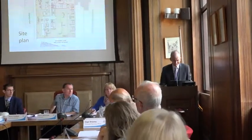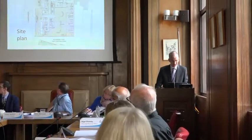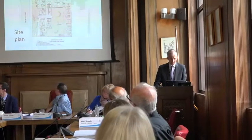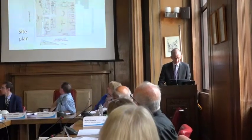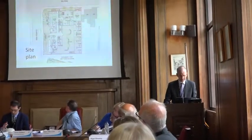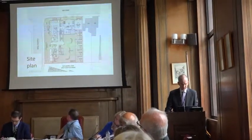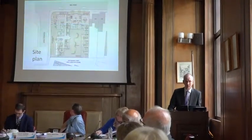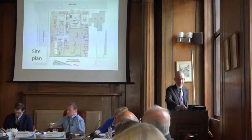Thank you. Yeah, it's in this position here. The entrance is here, so that's reasonably close, and this apartment here is one of the apartments which is suitable for use by a disabled user. So I think they are reasonably close. Thank you.